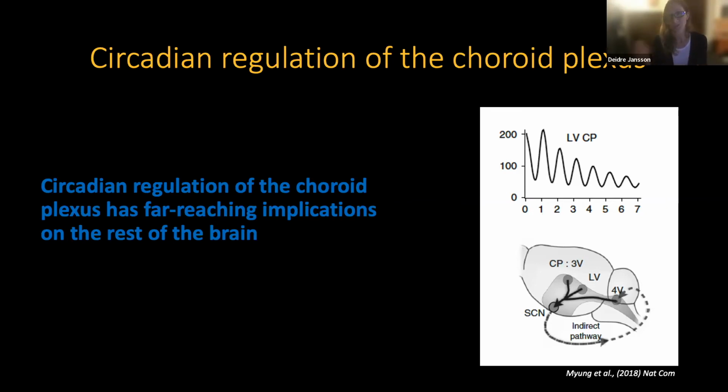circadian-dependent gene expression. And what's really cool here is that this group also showed that the choroid plexus can provide positive feedback to the suprachiasmatic nucleus. So this is the master regulator of circadian rhythms within the brain, which potentially could mean that the choroid plexus and its regulation could have far-reaching implications to the rest of the brain and brain homeostasis in general.